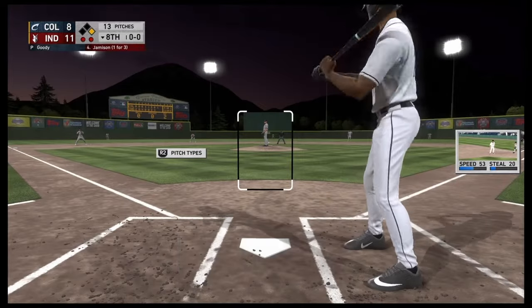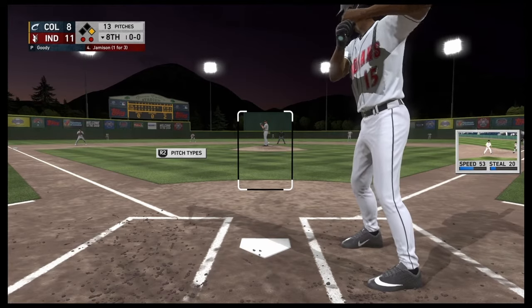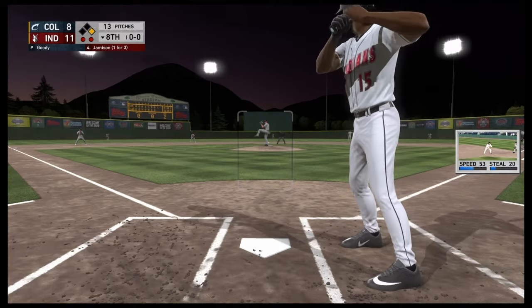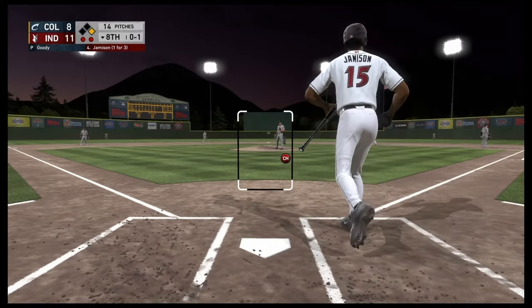Stepping in, Theo Jamieson. He'll look to bounce back after striking out his last time up. Jamieson. First pitch coming. Here it is. Good swing. Just got to try and straighten that one out.